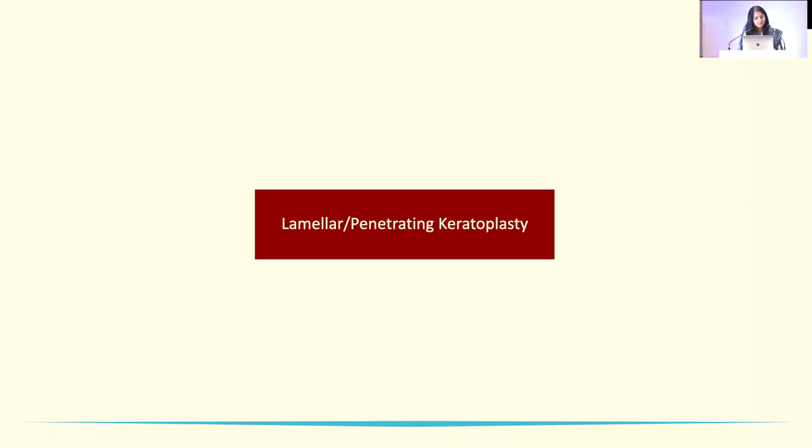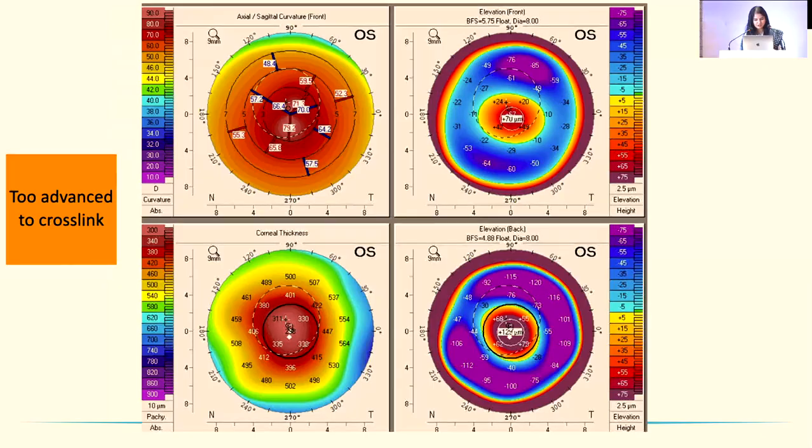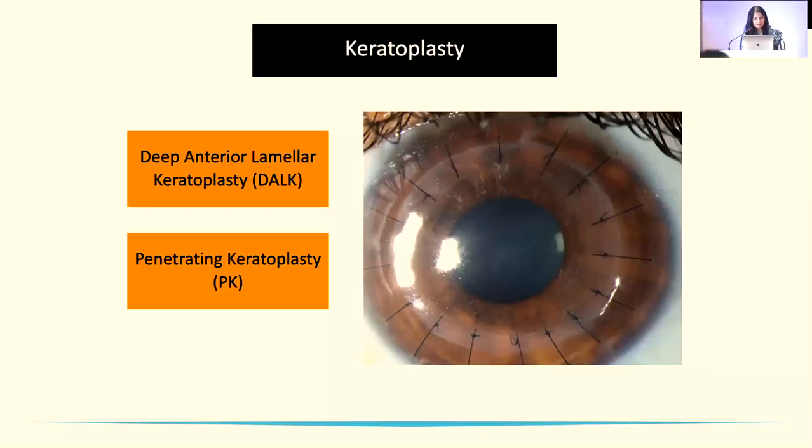Once collagen cross-linking, Intacs and PRK are ruled out, there would still be certain cases which are not suitable for collagen cross-linking because of the advanced nature of the disease and the available corneal thickness, such as this case, where you can see that the corneal pachymetry is too low. Sometimes the corneas are too scarred, so even if you have a good thickness, you might want to go ahead with keratoplasty.